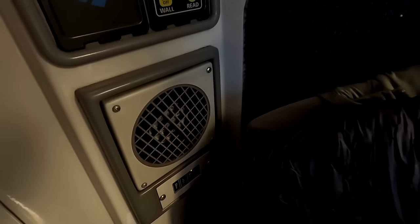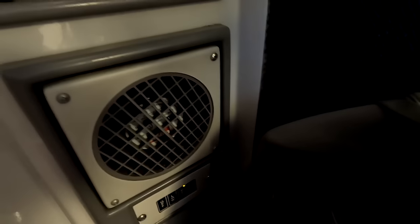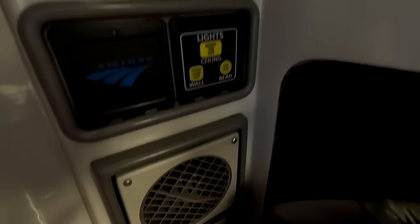Not much else up here other than I do have access to this air control, which is really cool, and you can turn this to change the airflow. You've got your light switches here, which frankly are confusing sometimes when you get on the train at night.